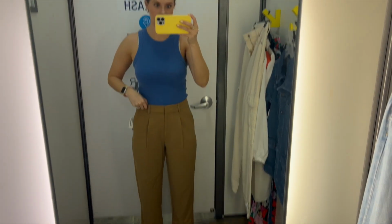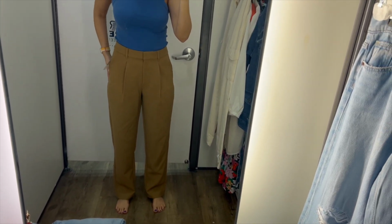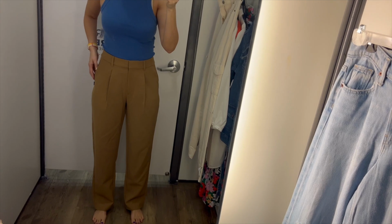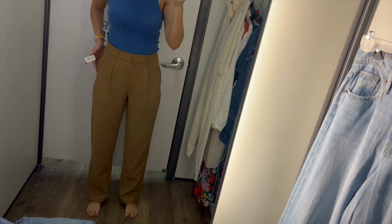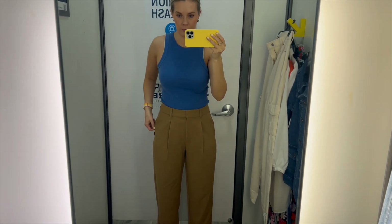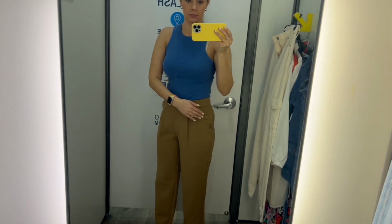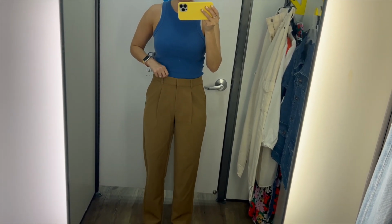Okay, these pants had so much potential. When I grabbed them, I was like, oh, these are like my Abercrombie Sloan pants. They feel the same way, but look at this, weird, the fit is just off. And this color was horrendous, but it was the only color that I didn't have in trousers, so I would be interested in getting it, but it was not giving what it needed to give. The pants almost taper in. I don't know what's happening.